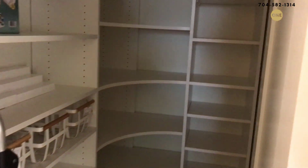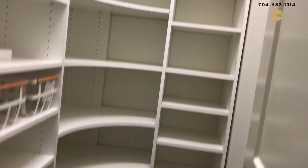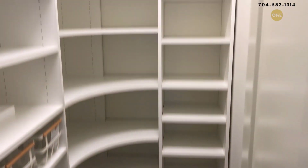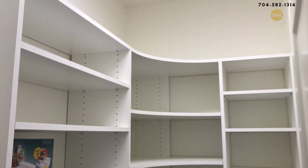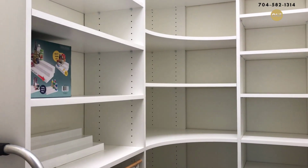Back here, this pantry. They're already getting it set up. It's got that curve in there too. That's a melamine. That's a manufactured shelf, a little different, but it's like a formica. You can take a sponge and wipe it. When you put painted shelves in a pantry, your canned goods can get that little tack and stick to it, and you get a rust circle.